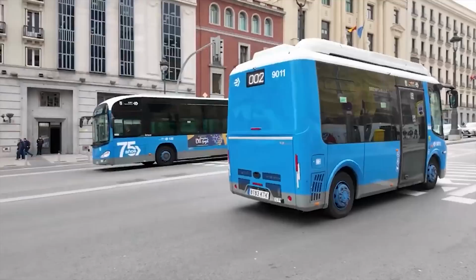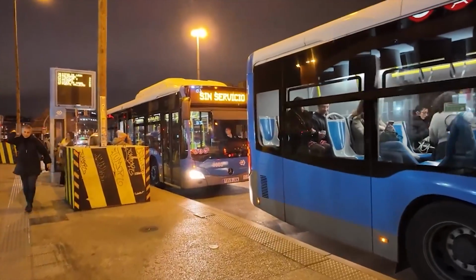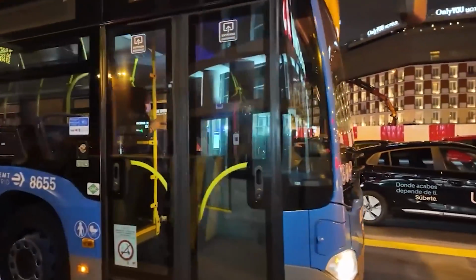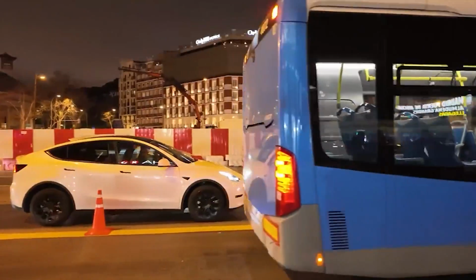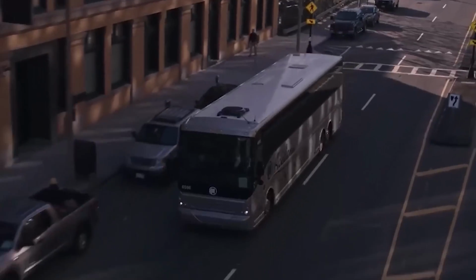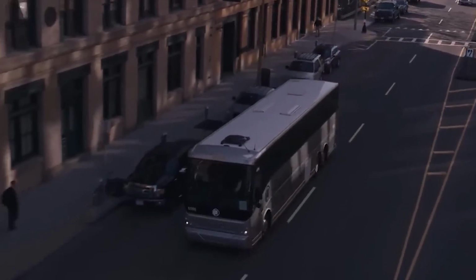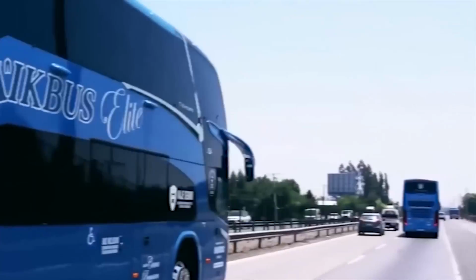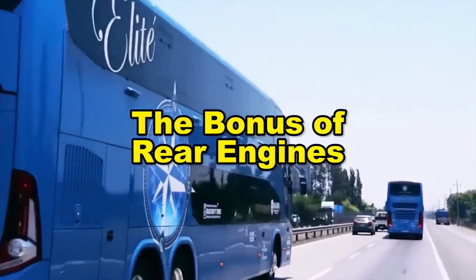Although this design detail might not be something you notice at first glance, the difference becomes clear over time. A quieter ride not only improves comfort, but also reduces stress, which is perfect for both city routes and longer trips. Efficiency and performance, the bonus of rear engines.